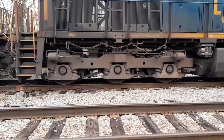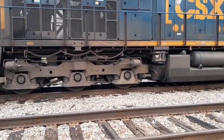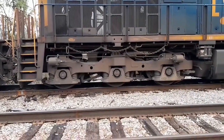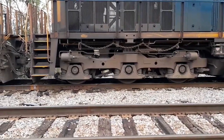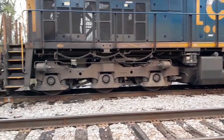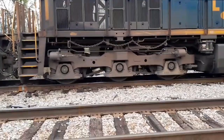Alright, that chain hanging there, they can hook that on the draw head with a loop and hook that on the car, and they can pull a car if they got a broken draw head. Alright, thank y'all.